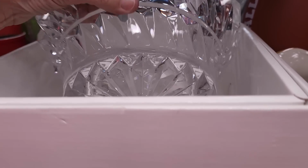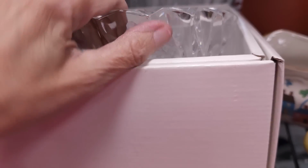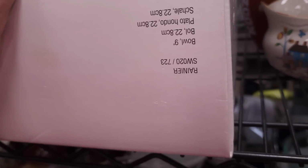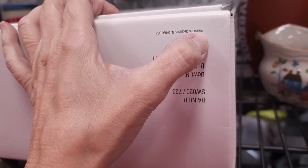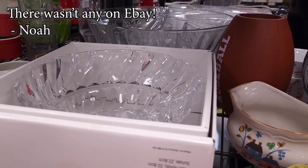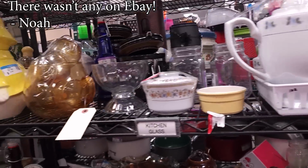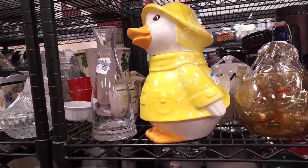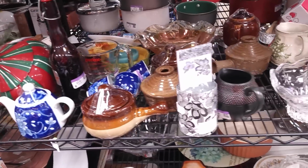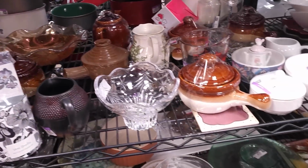Inside this box is a very, very heavy crystal bowl. Wow, it is definitely lead crystal. Let's see what the little tag on the side says. It says Rainier 9-inch bowl Mikasa. Oh, it's a Mikasa. And let's see, cute little ducky cookie jar, but he is not even vintage, it looks like. He's pretty contemporary.